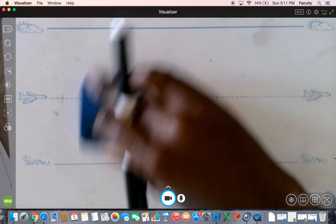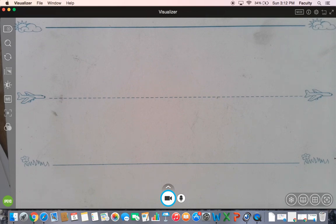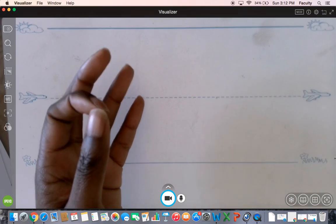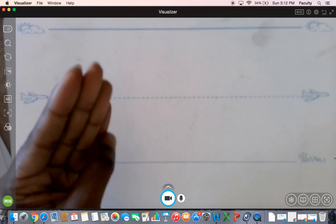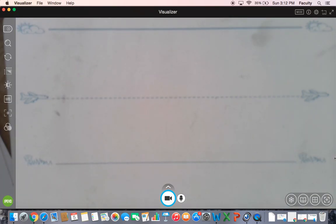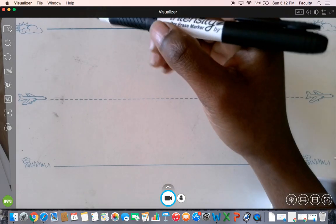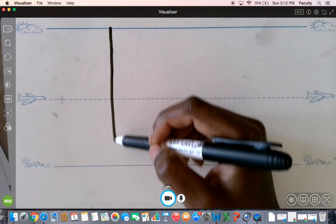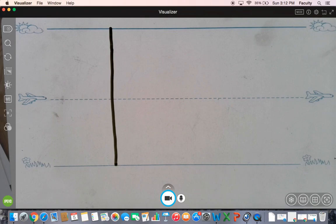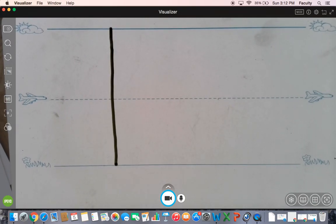Lastly, I want to do the word led. L-E-D. Let's tap that out together. L-E-D. Led. So we're going to start with L, and L is pretty simple. You just point to the skyline and you go down to the grass line and stop right there. L. Next is E.